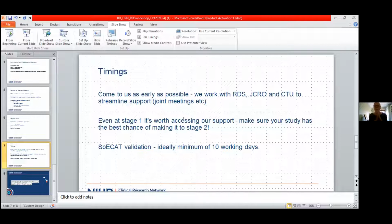So just a little word about timing. We do ask, as I'm sure you'll hear from everyone today and everyone all the time, come to us as early as possible, but it really does help. We do work with RDS, with JCRO and CTU colleagues to streamline our support. So we would have joint meetings where that's appropriate, and we would make sure that the right group of people was working on the right part of the process.